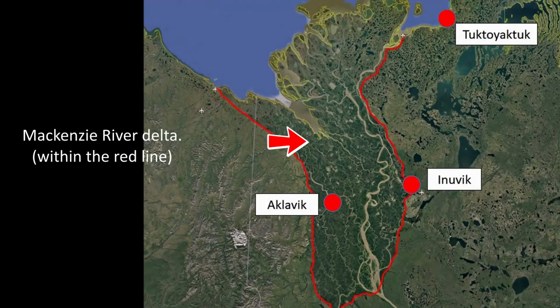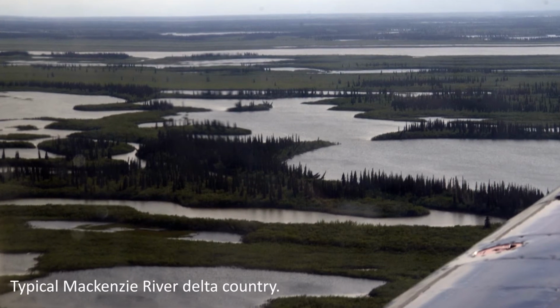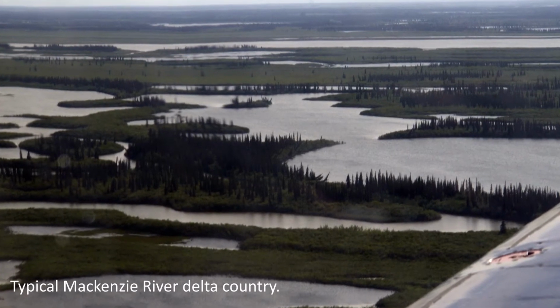The delta covers an area of about 12,175 square kilometers, or about 4,700 square miles. That is about twice the size of Canada's Prince Edward Island, which has an area of 5,660 square kilometers, and it is 4 times the size of the U.S. state of Rhode Island and bigger than the country of Jamaica.